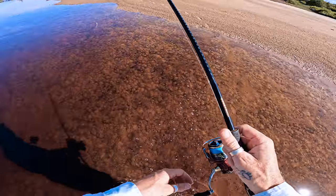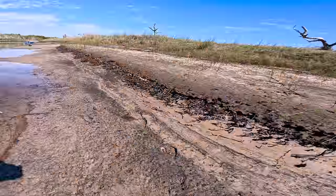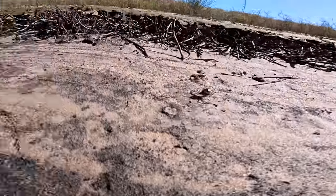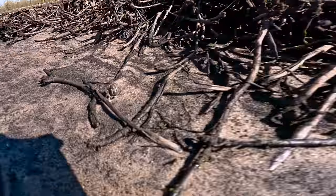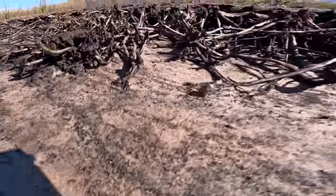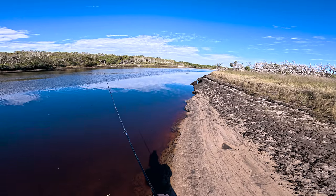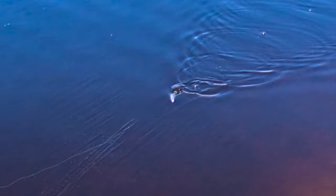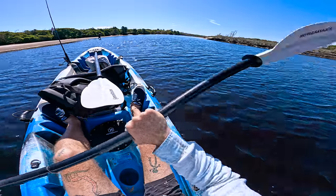Yeah, what do you reckon? Get to the good zone. Stoked to hook that little fella. Cannot resist walking my dog. That's a sick lure. John, you've done well.